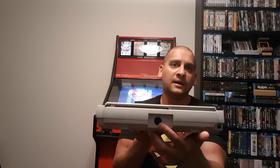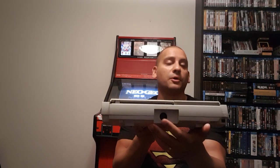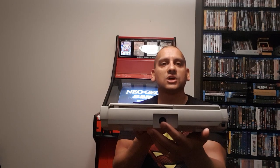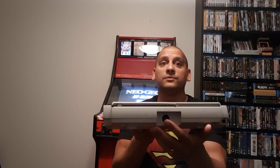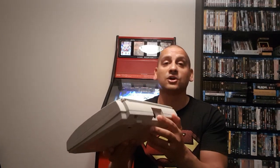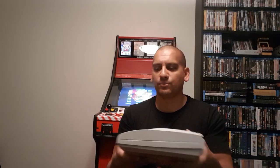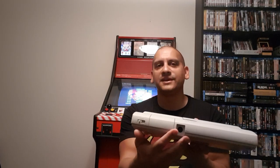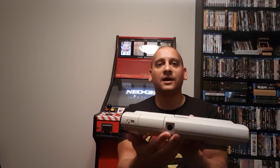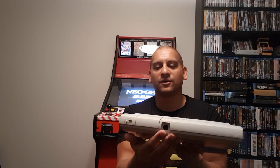On the back there, this has been modded, so it has composite out, and also RGB mods, so RGB SCART. This came bundled with the RGB SCART cable, which the seller makes himself and bundles with it. Quite a good quality one. And it comes with the one joypad he bundled in with it, which I'll show you guys later.